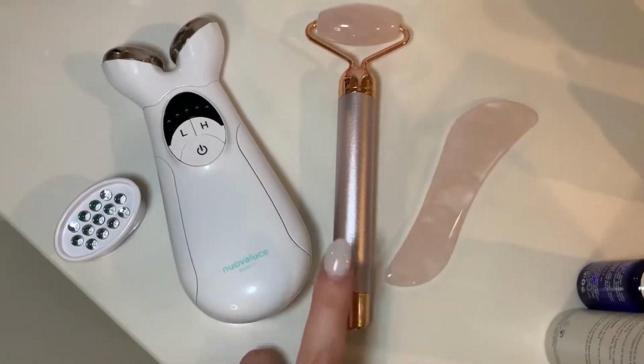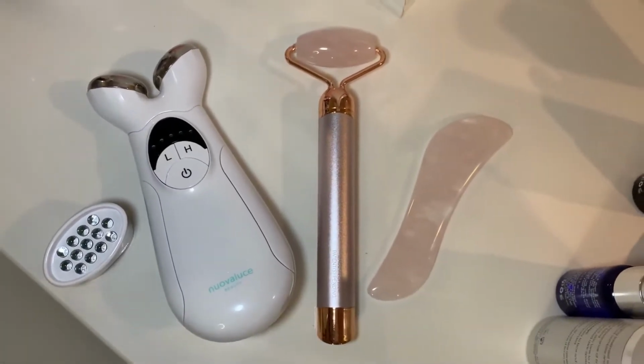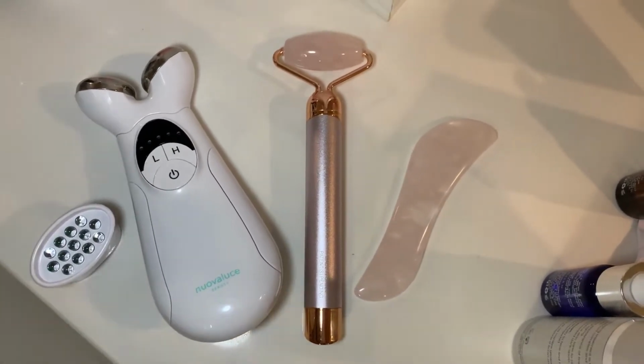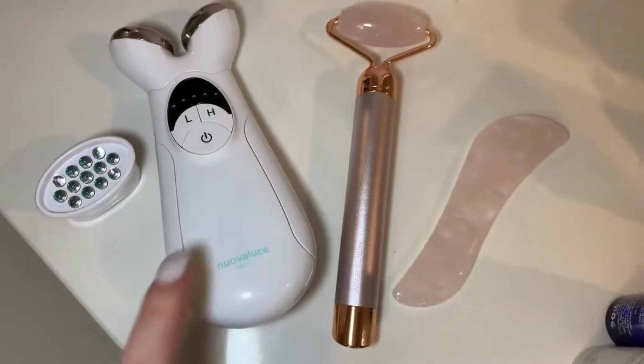And then the jade roller. I love to take the tip off and put it in the fridge and give myself a nice little cold roll with it. It helps with soothing any inflammation and just depuffing your skin, like under the eyes in the mornings. And then the microcurrent device.